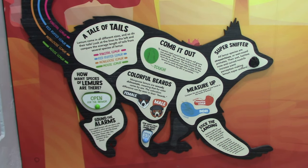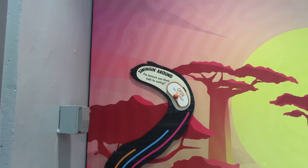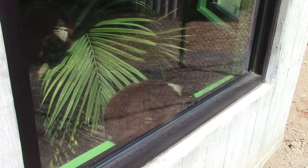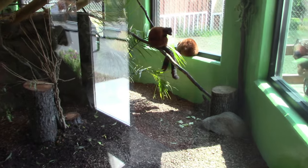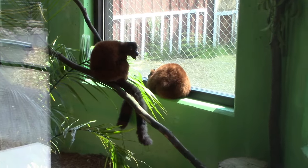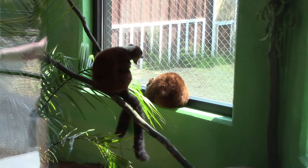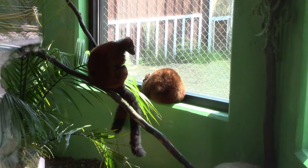We set up our nursery for the lemurs. This building literally just opened. We have a male and female red ruff lemur. In the summertime, they're lovely. Yeah, their habitat's fantastic. Yes, this whole building that I'm in just had their grand opening ribbon cutting last Thursday. So it is literally brand new.